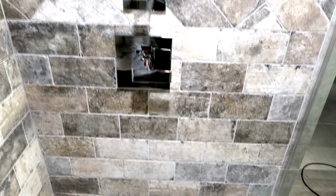The handles for the showers are chrome, and there are 2 handles. I have one for the temperature and the on and off, and then I have another handle, which is a diverter, which actually controls the shower head.